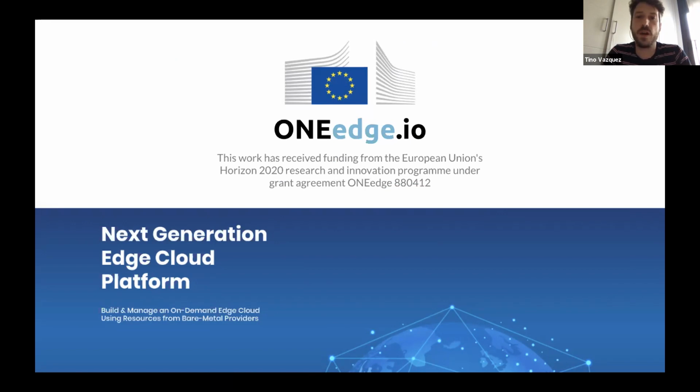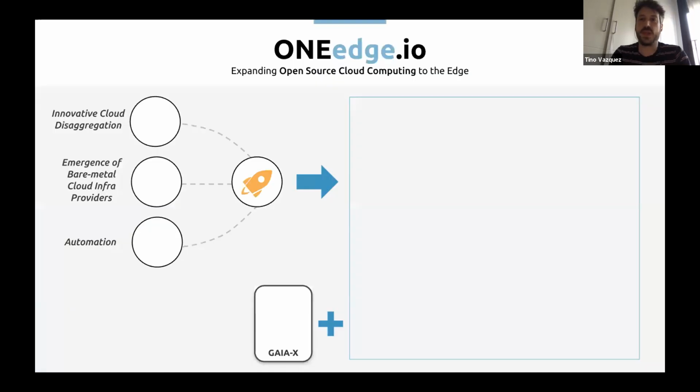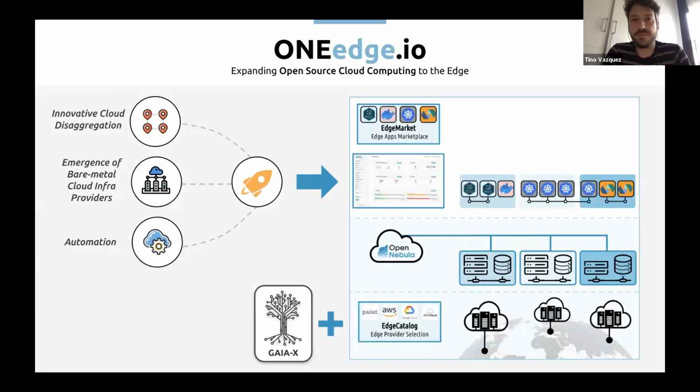And we are using these resources to lead the space on edge cloud platform tools. Okay, so this is a bit how this architecture, this new edge architecture works.